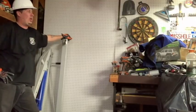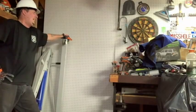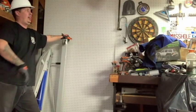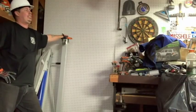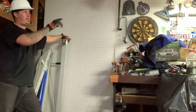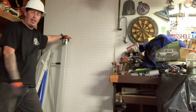Then I thought, you know what? Your dad gave it to you. You're going to end up using it. Don't get rid of it. But it, too, has taken up some damn good garage space, and it is just inconvenient. Every time I want to get to the drill press, I have to move this son of a bitch. So now we're going to bring it on over here.